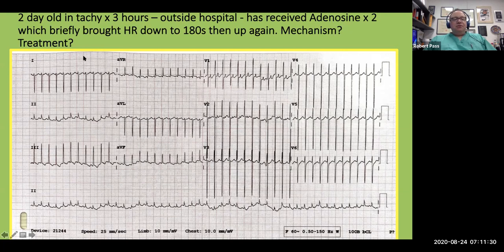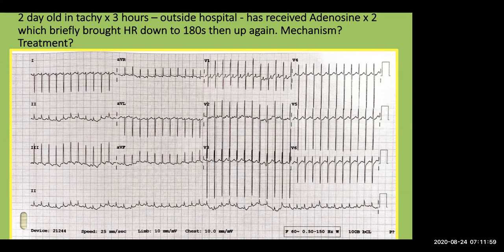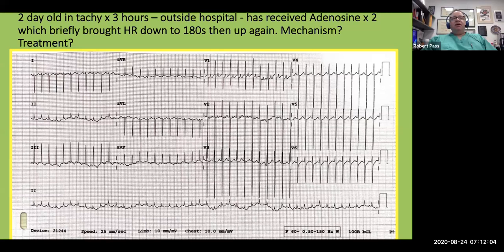Okay, now, so the patient is in an outside hospital that is not familiar with complex arrhythmia management, okay? And they're asking you, well, what should we do, doctor? We gave adenosine twice. We don't have any tracings of it, but believe us, it went down to the 180s for a few seconds, but then immediately went back up. So what would you recommend to these doctors? And I would suspect that they've tried the vagal maneuvers already, right? Before giving it. Right, but let me ask you something. What do you think happened when they gave the adenosine and it briefly brought the heart rate, say, to 180?